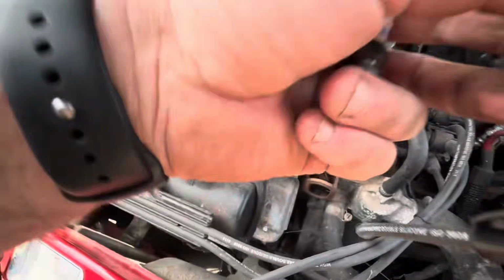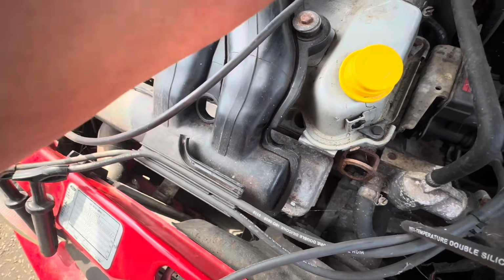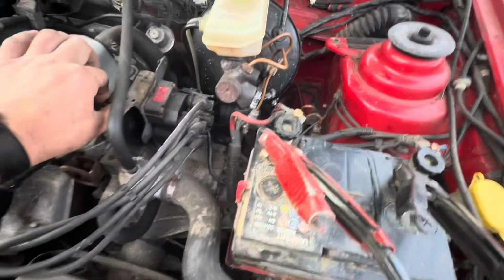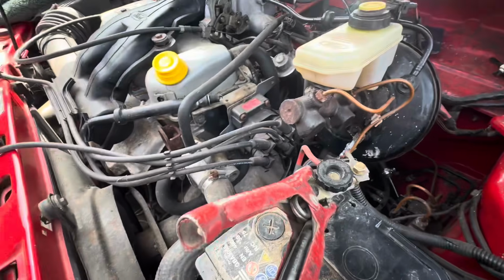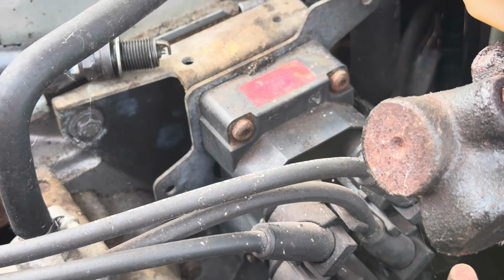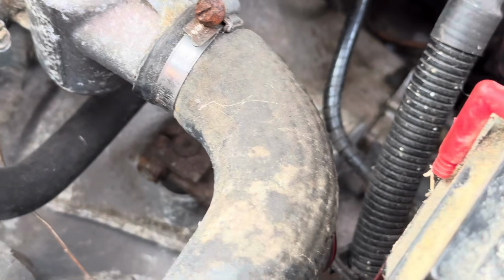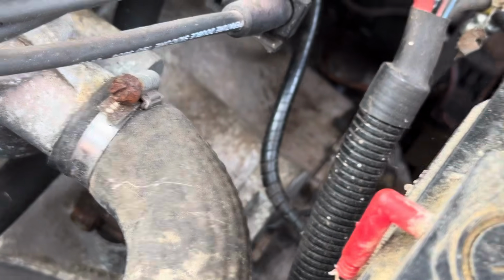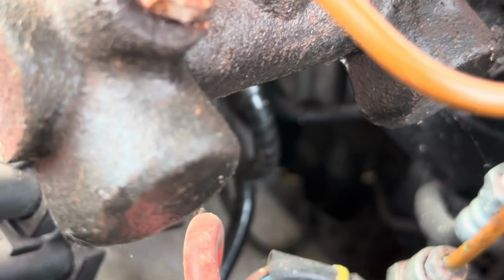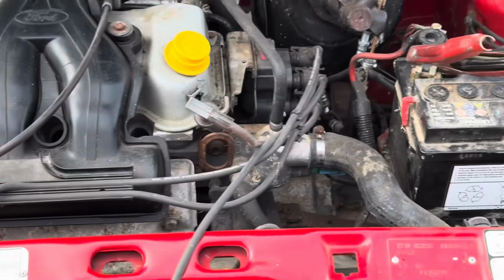Let's go with that one. Sorry, I'm trying to do this one-handed, aren't I? Give that a go. Stop. There was nothing there. I don't think I had a good enough... Give that a go. Yep. Yeah, we've got a good spark. Oh, well, that's good news. Yeah, let's get it all back together.